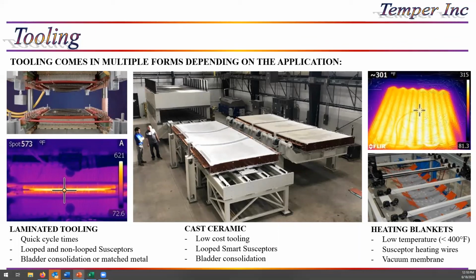It would not be hard to envision the combination of heating blankets and ceramic tooling to create a reusable blanket for consolidation of boat hulls, wind energy blades, or other large application where a reusable vacuum bagging approach for each part could be made.